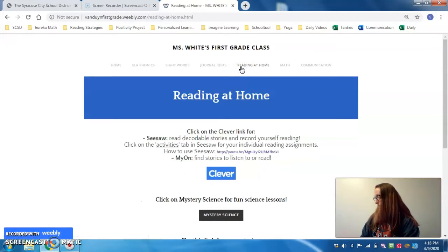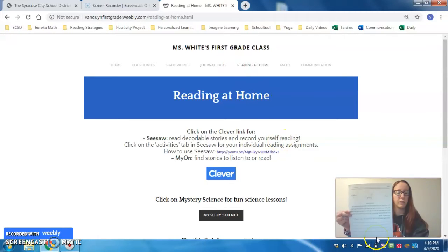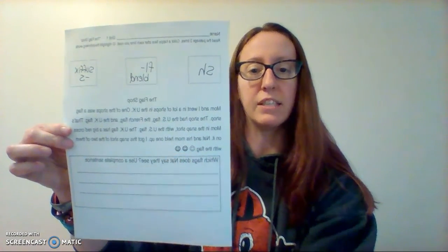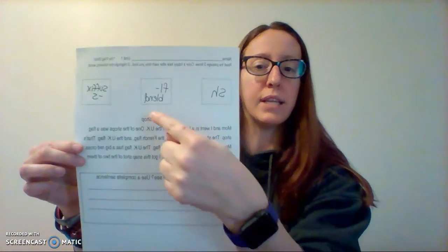Reading at home ideas. Something that I included in their packets was some reading practice. So these are stories from the units that they were currently working on at the beginning of March. And the idea with these pages is that students read this passage that's on there at least 3 times. Each time they read it, they should color in a happy face. And then after they've read it, they can look for these things at the top.